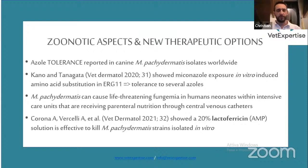What is important about zoonotic aspects is that there is an azole tolerance that is reported in isolates of Malassezia pachydermatis worldwide. And Kano and Tanagata showed that miconazole exposure in vitro leads to an amino acid substitution in ERG11, that is the gene responsible to create tolerance to several azoles.